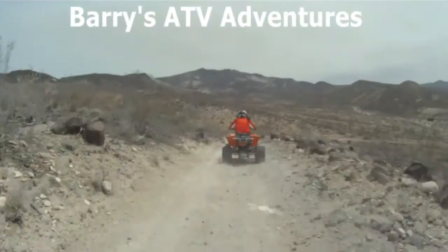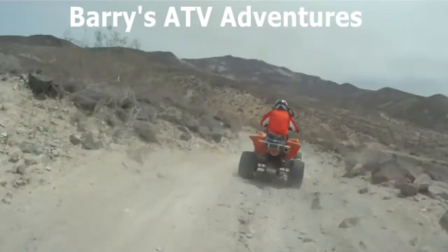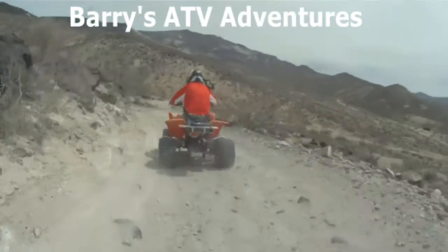So we're getting ready to start this rocky downhill. See how Mark does. If you look way off in the distance on the right of the screen there, you might get a glimpse of the post office way out there.